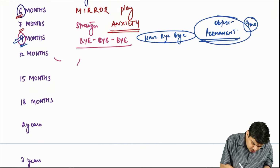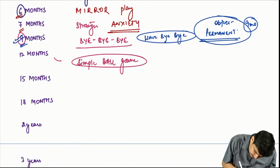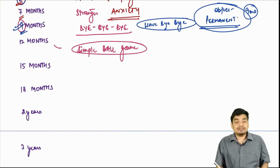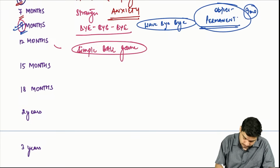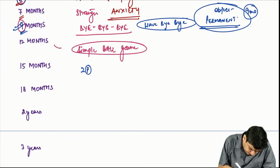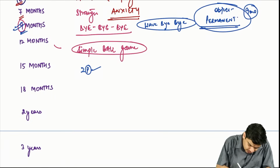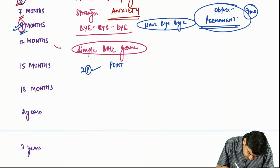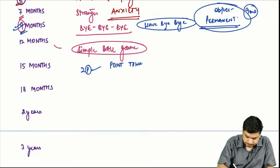At 12 months of age, the child will be able to play a simple ball game. At 15 months come your 2 P's. What are these 2 P's? The first P is point towards object. The child will start to point towards an object.